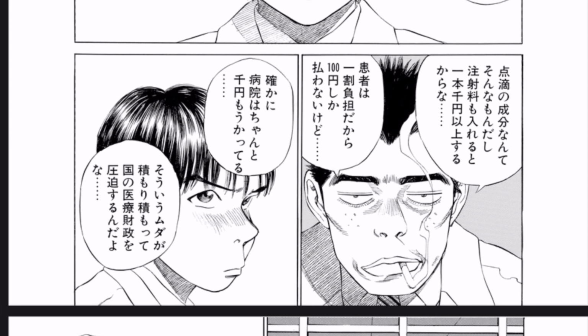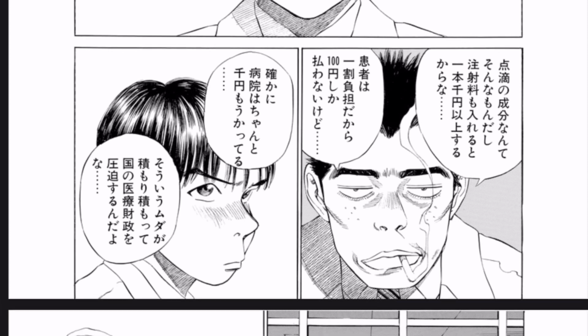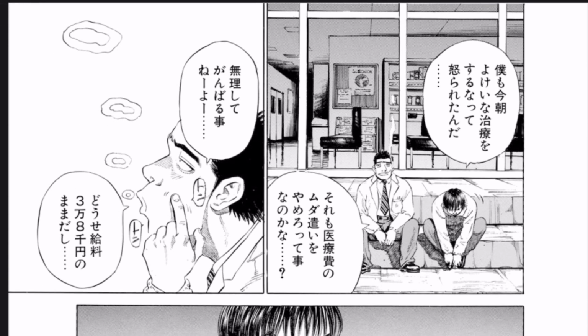圧迫するんだよな。うん。いや、そう、点滴の成分なんてそのもんだし、注射料も入れると1本1000円以上するからな。患者は1割負担だから100円しか払わないけど、確かに病院はちゃんと1000円儲かってる。そういう無駄が積もり積もって国の医療財政を圧迫するんだよな。Okay, we'll go a little bit more and then we'll finish up. Let's finish up here.